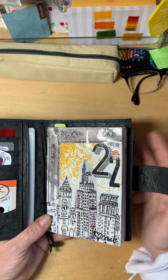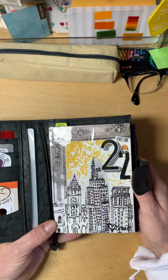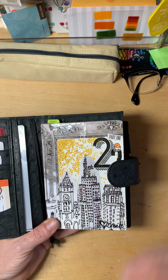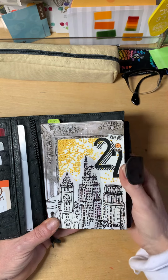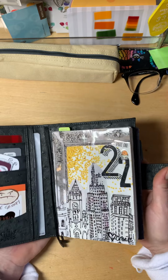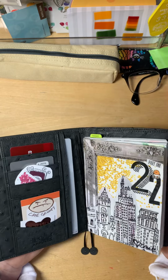One of my favorite books to go back and flip through is from my past years. Every once in a while I'll just pull one out of storage and go flipping through it, and it's just quite the joy to go for a stroll through memories and events that happened.